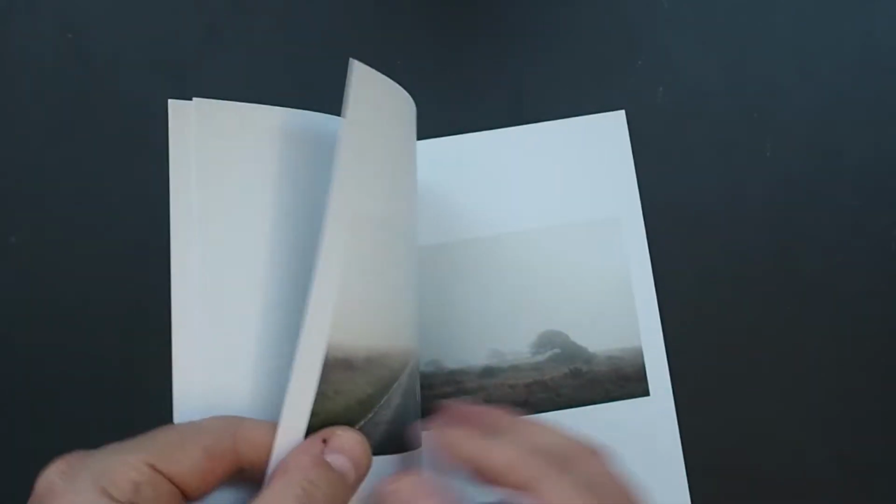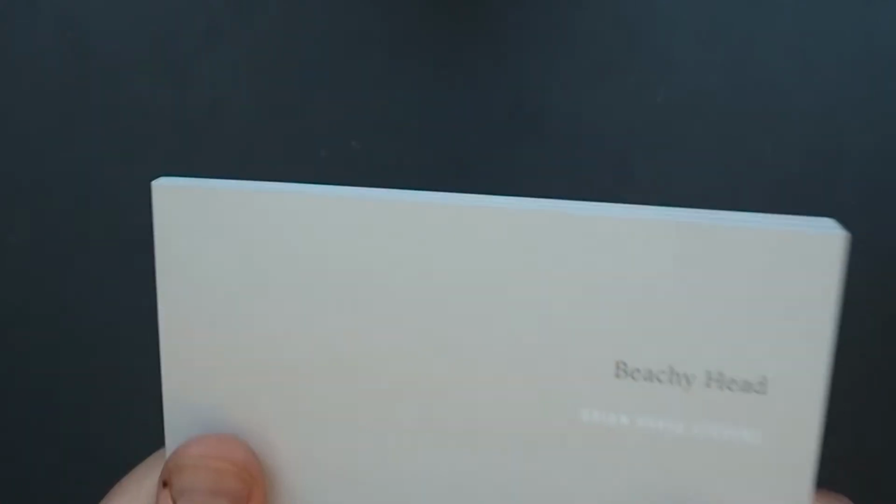Another Place Press are very into the quality. It's a 300 GSM cover, and the inside text pages are 170 GSM. Limited edition of 200. But now I've got my hands on one, and I'm so pleased.